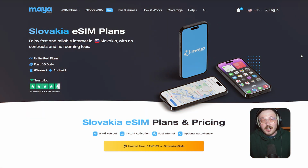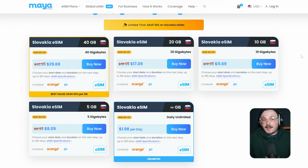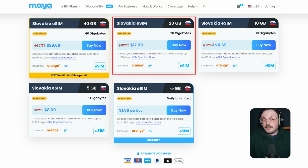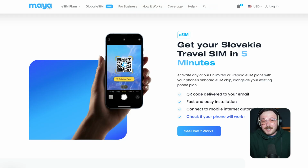The eSIM provider I recommend for Slovakia is Maya Mobile. If you're looking for cheap and flexible plans, Maya is a strong pick. For Slovakia, the options start with 5GB at $8.09, valid for 10 days. There's also 10GB for $11.69 and 20GB for $17.09, each again valid for 10 days. If you need even more, Maya offers 40GB for $29.69 or an unlimited data plan for $19.79, all valid 10 days. Everything is 5G ready and activates instantly.